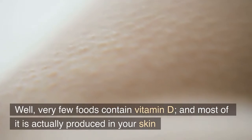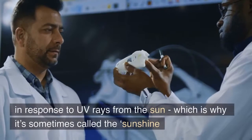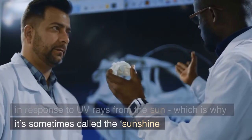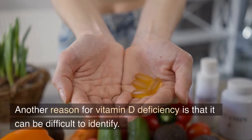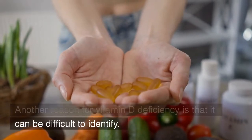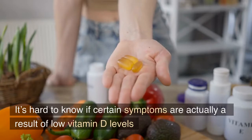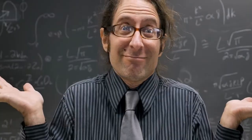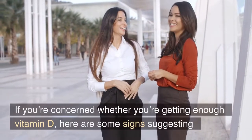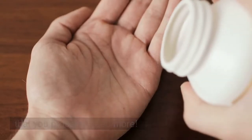Why is that? Well, very few foods contain vitamin D, and most of it is actually produced in your skin in response to UV rays from the sun, which is why it's sometimes called the sunshine vitamin. Another reason for vitamin D deficiency is that it can be difficult to identify. It's hard to know if certain symptoms are actually a result of low vitamin D levels or something else. If you're concerned whether you're getting enough vitamin D, here are some signs suggesting that you probably need more.